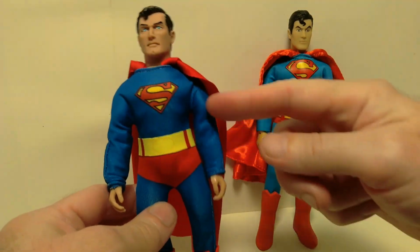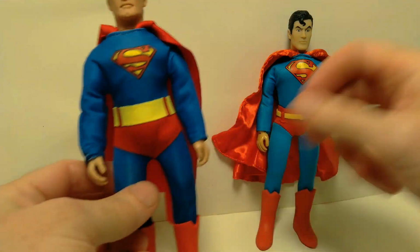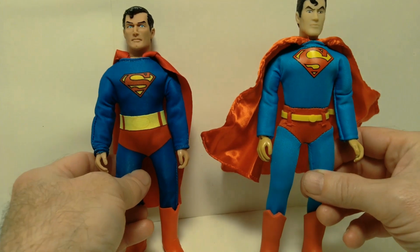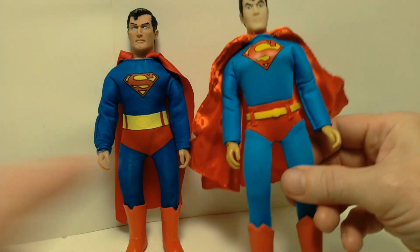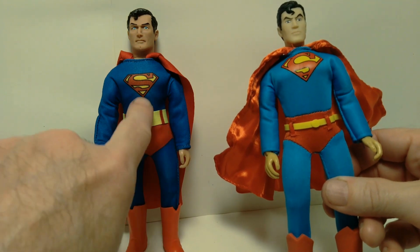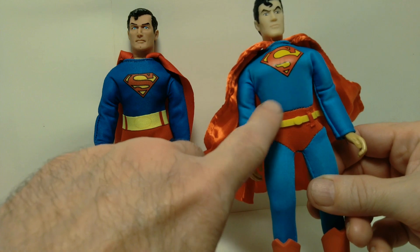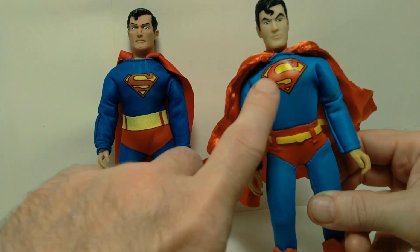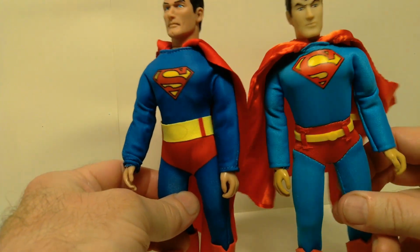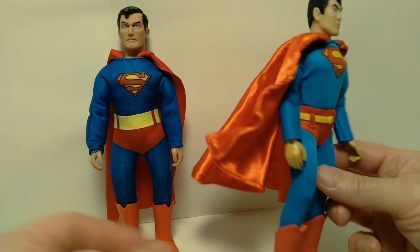And I do like the darker blue on the outfit. Two things that I want to say in terms of how I think Figures Toy Company is superior. For one, it has the plastic belt with the belt loops, which this one does not. This is just a cloth piece. So I'd say they did a better job on the belt. I also think the front emblem looks better, because it's got a little bit of sheen to it.